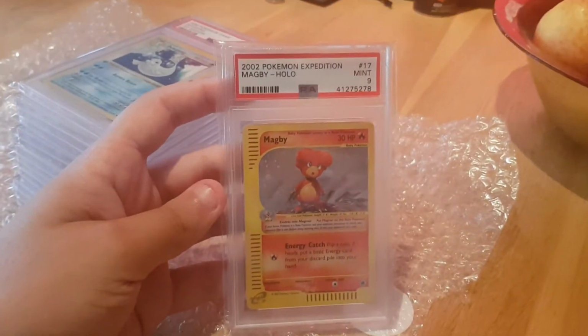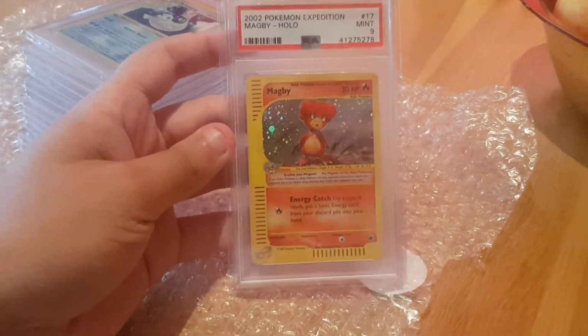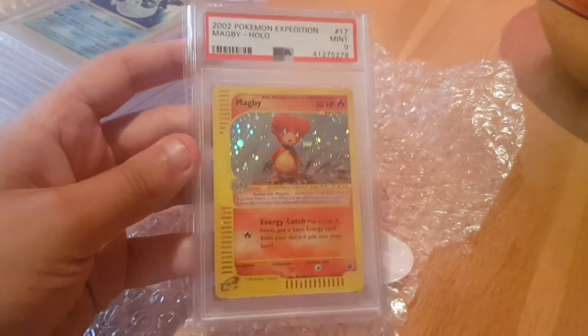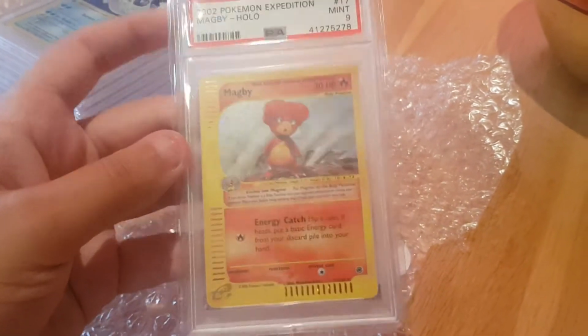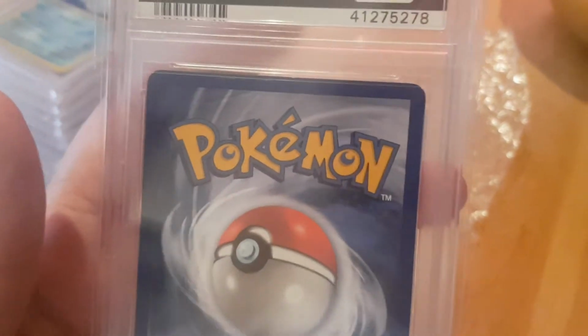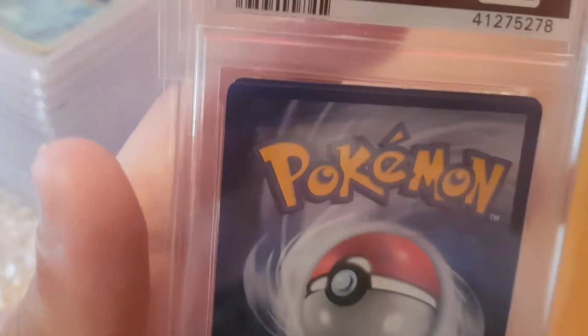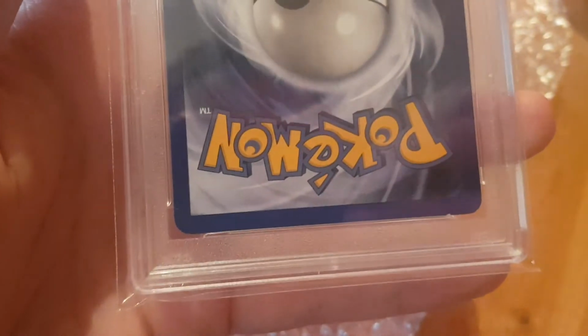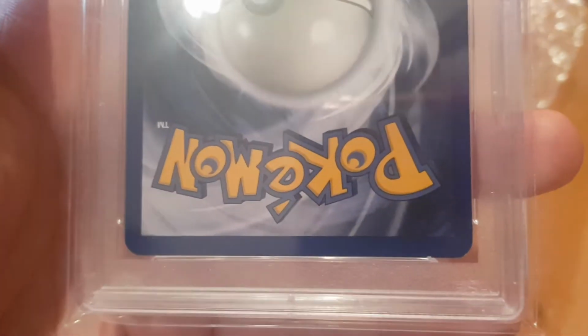First card we've got, Jesus Christ, I've dropped it, oh boy. Anyway, first card we've got is Magby from Expedition, Magby Hollow. It's a really nice card. I didn't actually expect this to get a 9. I expected it to get an 8. You can't really see from the back, I don't think, due to the sleeve. There was some edge wear just up there, which I think I can just make out. And then I think there was also another little nick. Yeah, just at the bottom.